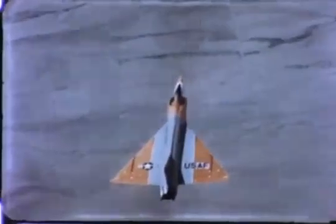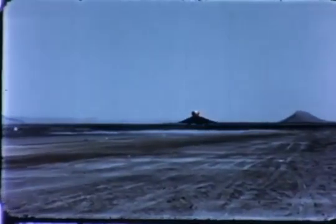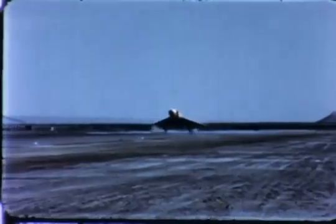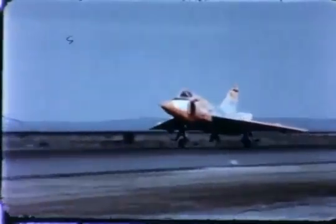Salvos of 24 rockets each were successfully fired at altitudes ranging from 5,700 feet to 53,500 feet at speeds of Mach 0.27 to Mach 1.44. The 20 test flights and firings conducted on the 2.75 rockets showed that rocket separation from the aircraft was satisfactory for all flight conditions tested.